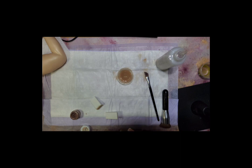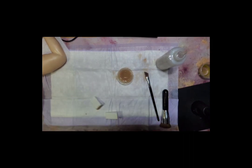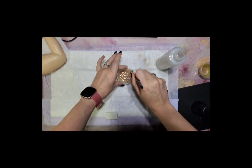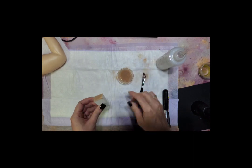But I do find that it really does protect my nails from the chemicals and stuff, because a lot of the times my nails are really, really dry and brittle, or they hurt underneath. And I feel like that's from the paints and stuff. But also when I was working on clay a lot, that happens. It didn't matter if I wore gloves or not, I swear to you.